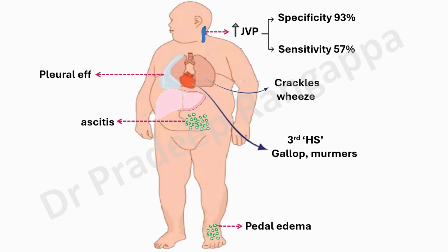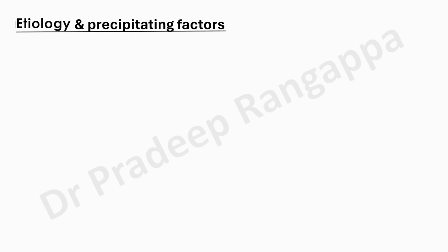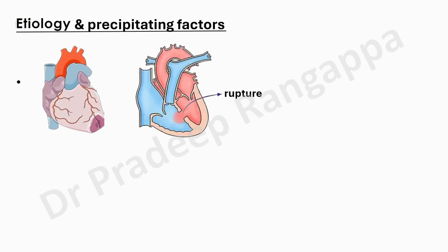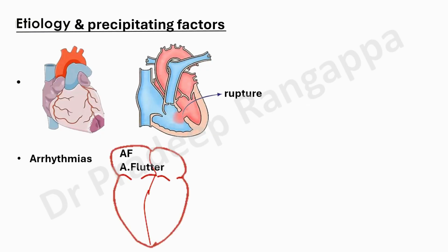They can have any of these features, one or two or more of them. So when we talk about cardiogenic shock and heart failure in conjunction, we need to point out and look into the etiology and precipitating factors. The commonest etiology, friends, is acute coronary syndrome, or someone who's had a myocardial infarction, or complications of acute MI or ACS leading to ventricular septal rupture. So the commonest is acute coronary syndrome.